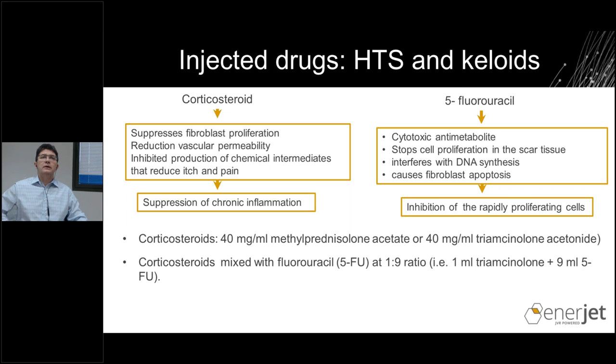So from our experience, we initially decided to recommend treatment using corticosteroids. We achieved certain experience, and recently we completed a study in which we injected a combination of corticosteroids and 5-fluorouracil, because this combination is providing fewer adverse events compared to the monotherapy of each drug.